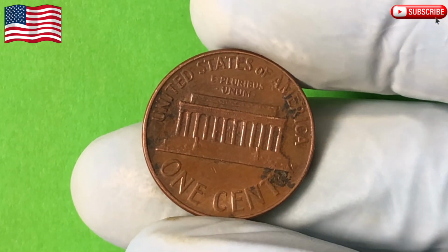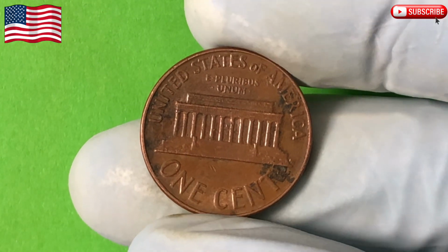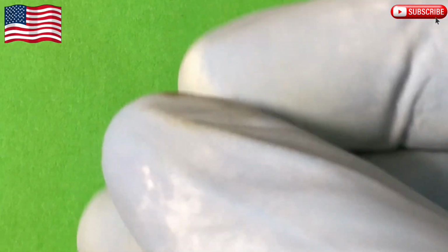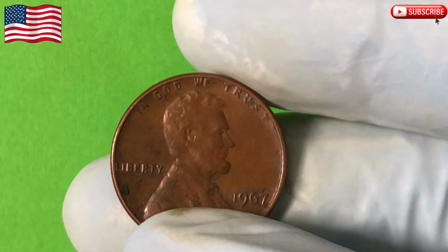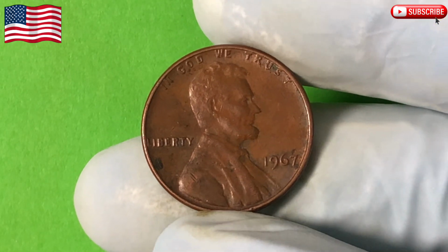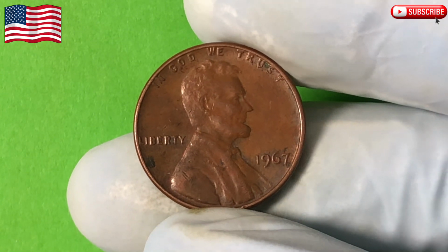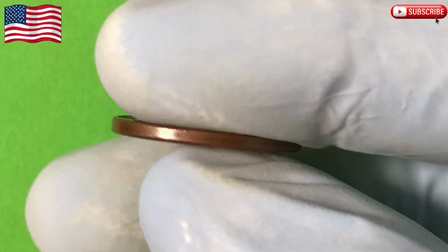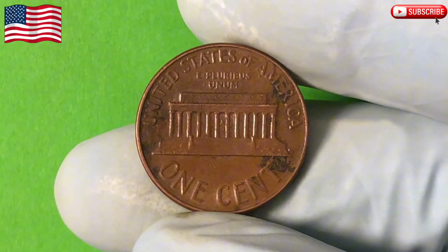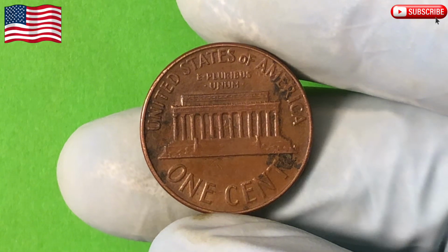San Francisco Mint, S mint mark. The San Francisco Mint is known for striking proof pennies intended for collectors, and these proof coins are often of exceptional quality. Proof coins from 1967, particularly those with an S mint mark, are among the most desirable for collectors. If you happen to find a 1967 proof penny in perfect condition, it could be worth a significant amount more than the average 1967 penny.